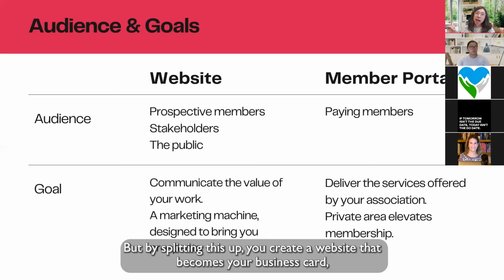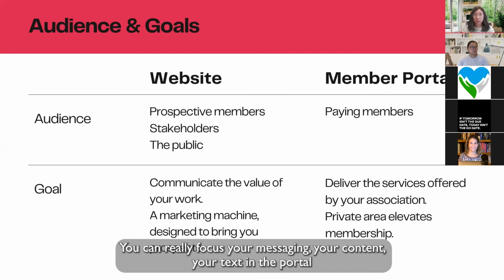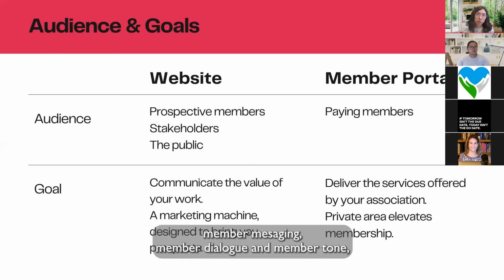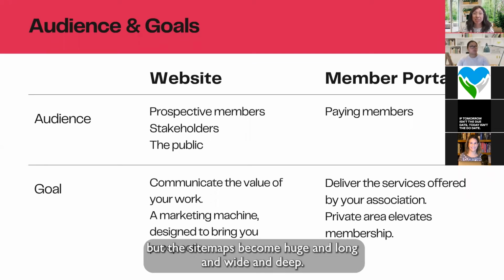But by splitting this up, you create a website that becomes your business card. It becomes your marketing machine to the world, to the public. You can really focus your messaging, your content, your text on the website to your prospects, to your prospective board members, to your donors, and then all of your member-specific content and member messaging and member dialogue and member tone can be in the portal. You'll see that a website that combines both is not just clunky, but the site map becomes huge and long and wide and deep.